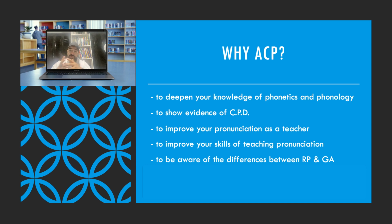And I'd say when you have an idea, or when your awareness is really good about the differences between accents in English language, you become more tolerant as a teacher with your students. So you don't insist that your students follow that kind of pronunciation or actually use that kind of accent. You become more tolerant and more understanding because you know that there are a lot of versions of English language that are all acceptable.